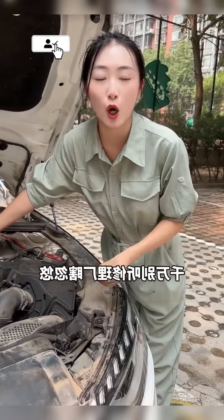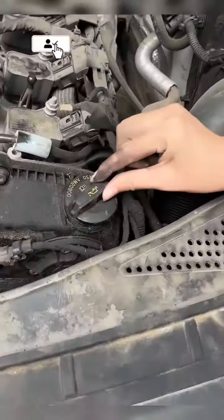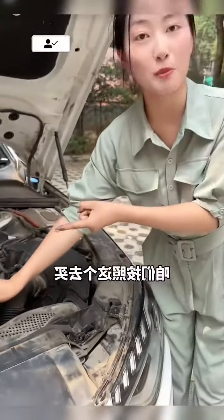7th, don't just trust mechanics on what oil to use. They often recommend what's most profitable for them. Check the oil cap or manual for the correct oil grade for your car. Use that and you'll be fine.